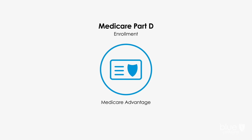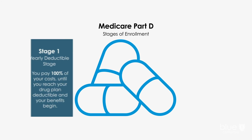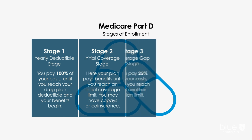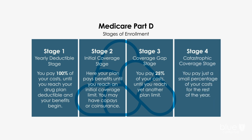No matter how you get this coverage, most prescription drug plans work the same way, in 4 stages. Stage 1 is the yearly deductible stage. You pay 100% of your costs until you reach your drug plan deductible and your benefits begin. Next is the initial coverage stage. Here, your plan pays benefits until you reach an initial coverage limit. You may have copays or coinsurance. Then you enter the coverage gap stage, where you pay 25% of your costs until you reach yet another plan limit. That puts you in the catastrophic coverage stage. While here, you pay just a small percentage of your costs for the rest of the year.